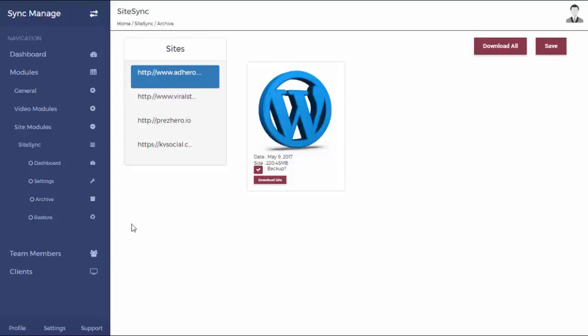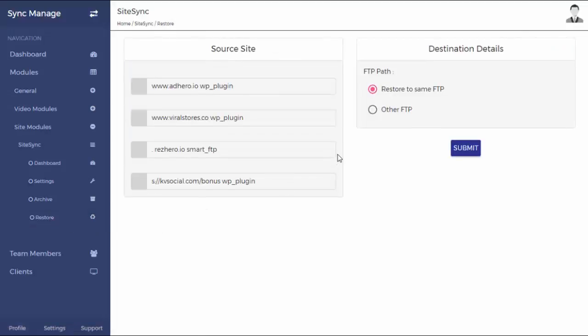Now let's jump into the restore part of this platform, and let me show you how you can restore your websites as well. Within this, you have a couple of methods to restore your website. One is restoring them to the same FTP. So if your website goes down and you want to restore it back up, this would be the way to go. Alternatively, you can also restore, or rather clone, websites to a different FTP.